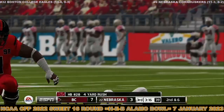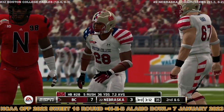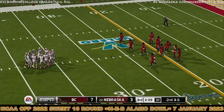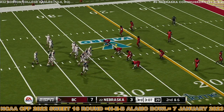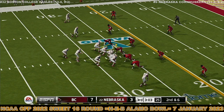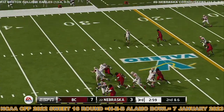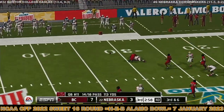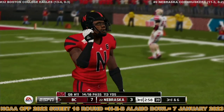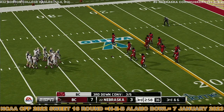Takes it up the middle for a nice run. That's good for a gain of 4 yards. That makes it second and six from the 27-yard line, second down. Passes to the back, incomplete. And this is the 10th play of the drive.